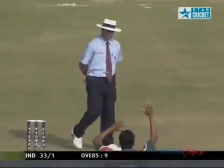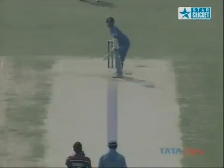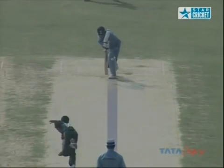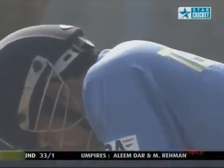Loud shout, but he would have been struck outside the line. Was playing forward. Also maybe going down the leg side, sees, goes a little wide of the crease and then angles the ball. So yes, I think the ball would have gone down the leg side. He would have had a chance if the ball had hit Tendulkar a little bit below the knee roll.